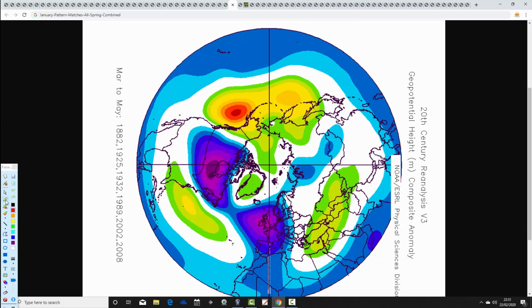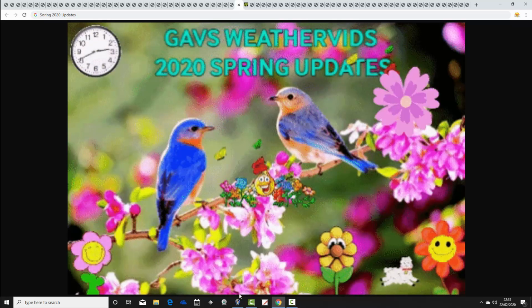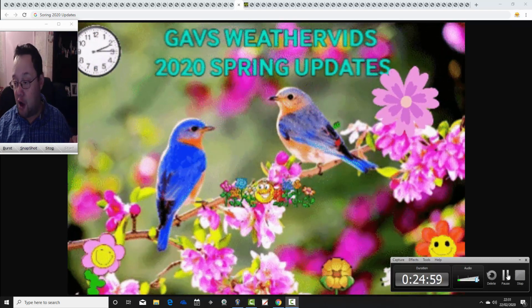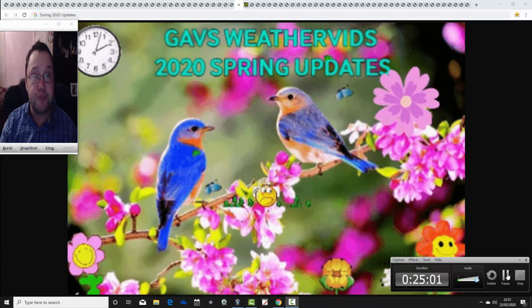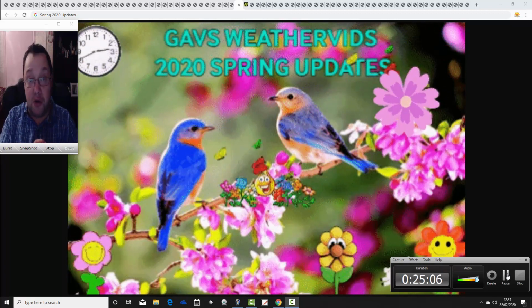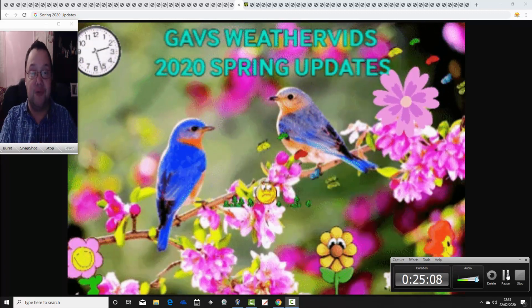And then finally, this is how all springs combined are looking following our January pattern matches. And yes, we set up below average heights over the top of the UK and much of Western Europe. It looks a very unsettled signal for these springs following our pattern matches for January. So whether the analogue comes from January precipitation or from pattern matching, all in all, it's an unsettled signal for these springs.